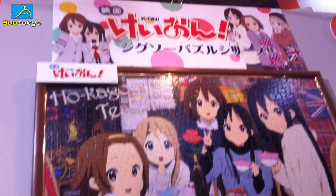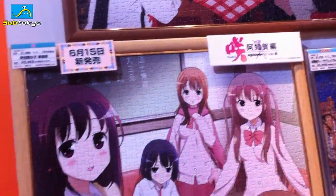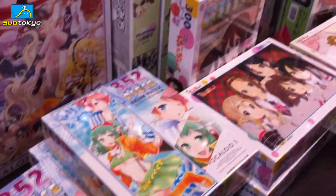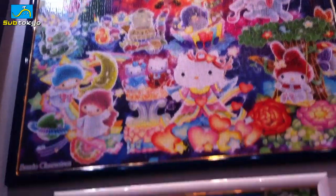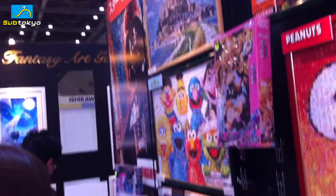Here we got some anime puzzles, such as K-On, more K-On, Saki, Achigahen, and other ones. Saki, Vocaloid, more K-On, and there's AKB over there, but I'm not allowed to take that. Some Hello Kitty puzzles. Peanuts, Usavich, Star Wars, etc.